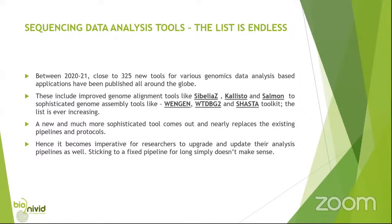So tools ranging to all these applications have been designed, developed, and published. We are talking about new age alignment tools like Sibelia Z, Callisto, Salmon, to more sophisticated hybrid genome assembly tools like Wengen, WTD, BG2, and Shasta Toolkit. And if we talk about every application out there, the list of sophisticated and advanced tools that are coming up is ever increasing. So it obviously is the need of the hour for us to upgrade our analysis pipelines and keep them abreast with the latest that is out there in the research world, right?